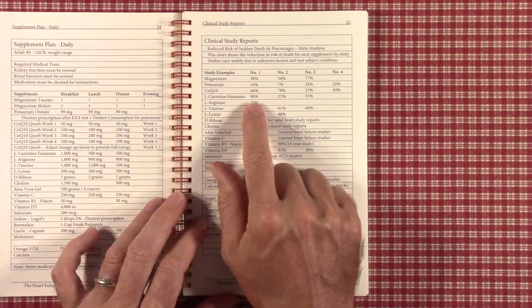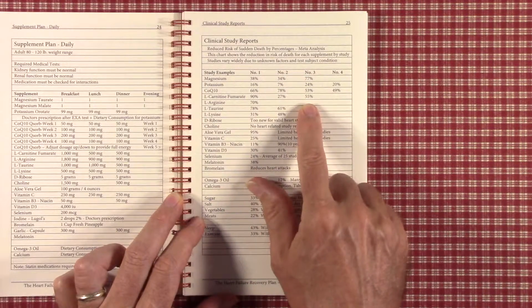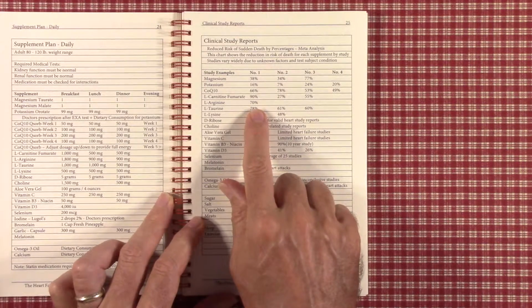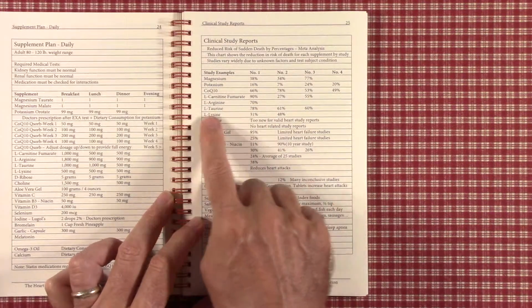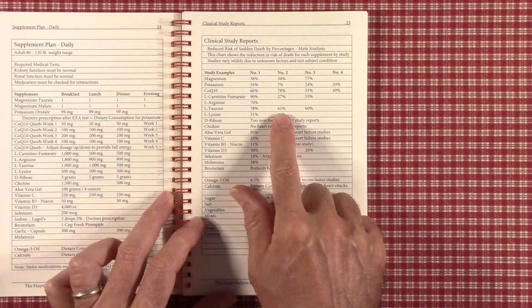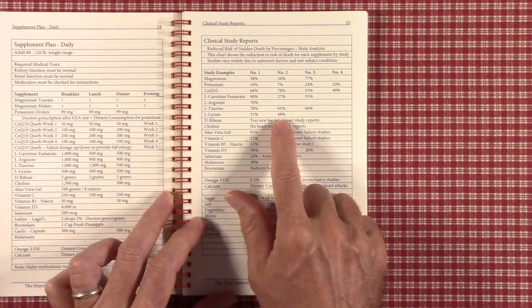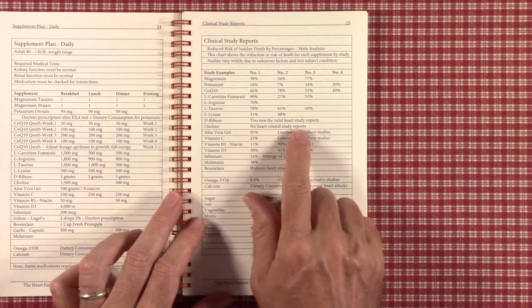L-carnitine fumarate had a 90% improvement in one study, 27% in the second, 55% in the third. Arginine, one study showed a 70% improvement because it opens up the blood vessels, increases blood flow from the heart. Taurine had a 78% improvement. Number 2, a 61% improvement. And in study 3, a 60% improvement. Lysine was 31% and 48% for specific heart failure study cases.